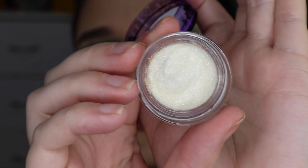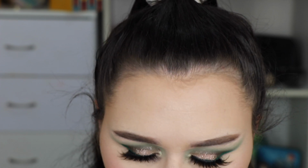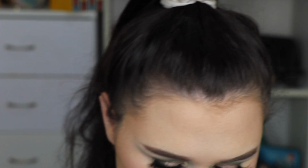So yeah, that's that. And then that's what it looks like on the inside. I will be doing full collection reviews. I don't know why I had to smell that. Kind of smells like Play-Doh, but I love Play-Doh, so I don't care.